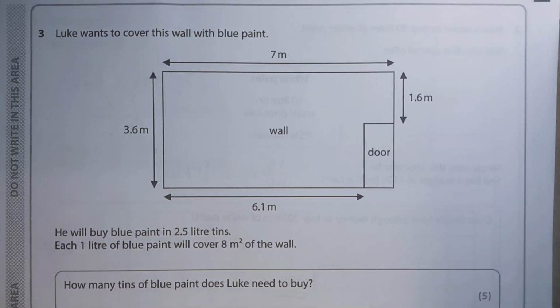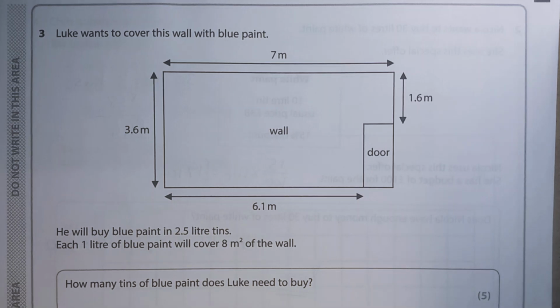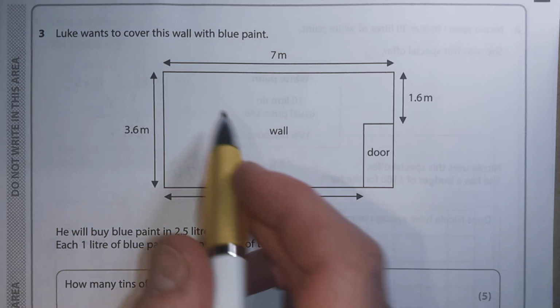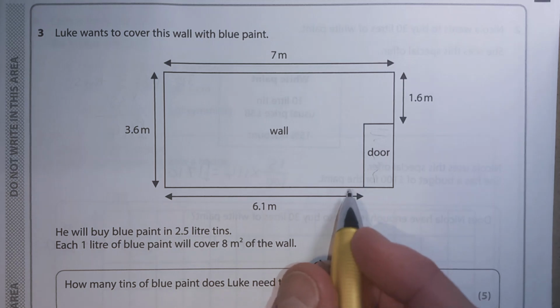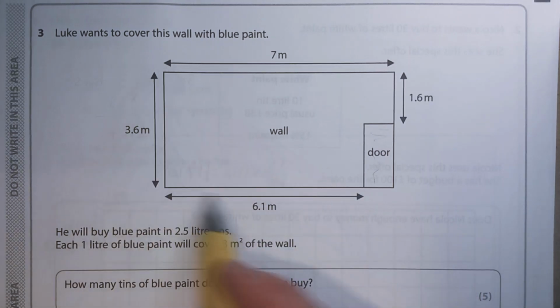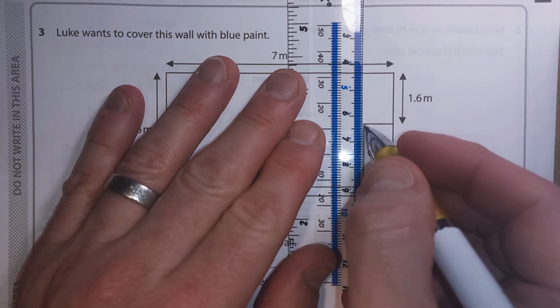Question 3. Luke wants to cover this wall with blue paint. He will buy blue paint in 2.5 litre tins. Each 1 litre of blue paint will cover 8 metres squared of the wall. How many tins of blue paint does Luke need to buy? So we want the area of this wall. We don't want the door, so you could work out the big rectangle and then take off the door. What I'm going to do is split this up.